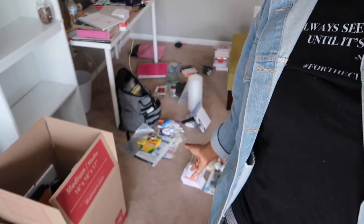Anywho, so yesterday was kind of a flop. No, it was not a flop. I just didn't finish the office area, okay? As you can see. I have to finish this because guys, guess what? I posted this table on Facebook Marketplace, the couch, and then the white thing, if you remember, that used to be over there. The white thing's gone.